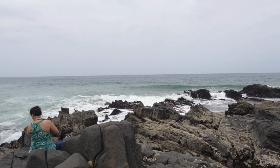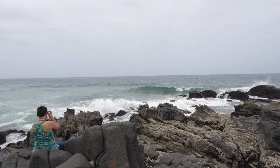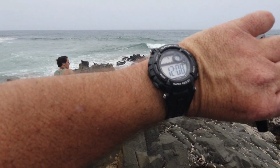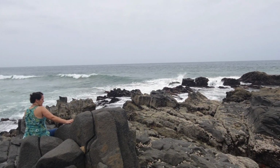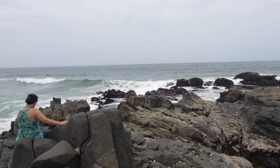So let's get into it and see. It doesn't look too bad at this stage. Tide is still pushing in. 12:08, 5 o'clock is high tide. So it has just turned. So let's see what happens.